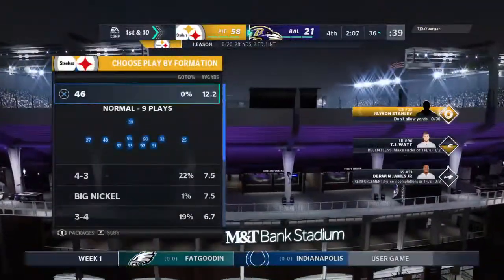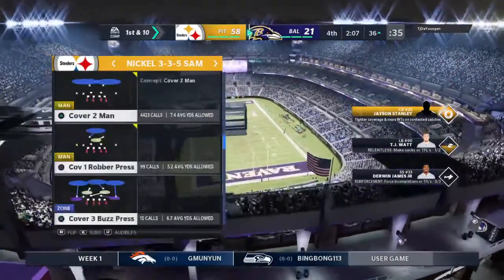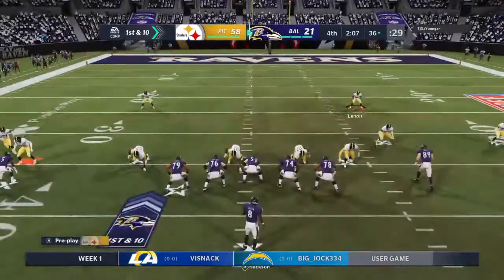Now they go for it on 4th, but this one is going to wind up incomplete. The Steelers try it, but they come up empty on 4th down. And the Ravens get the football back and in great shape.